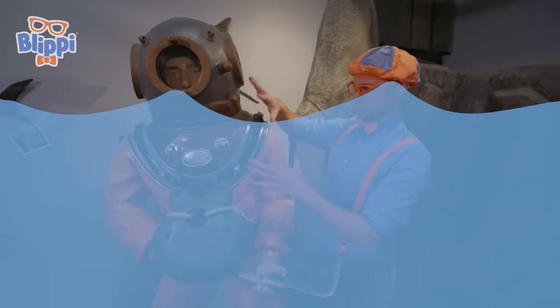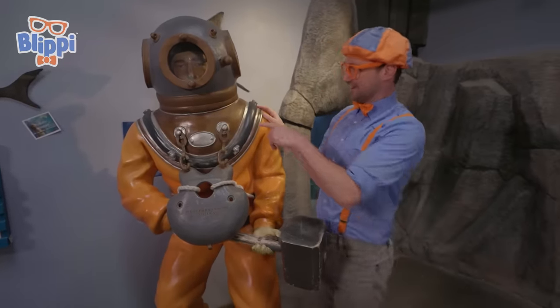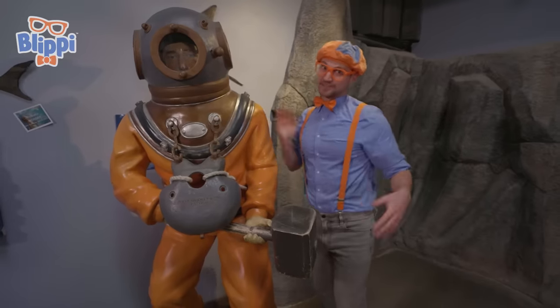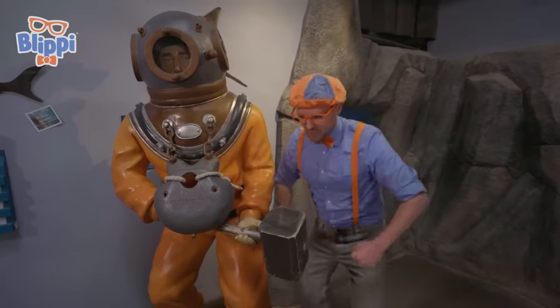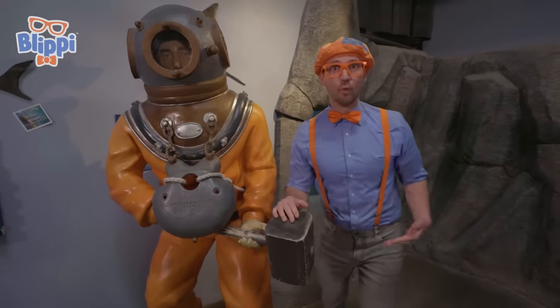Ooh, and scuba divers wear this outfit so then they can stay warm under the water and so they can breathe underwater. You know how you and I have to hold our breath underwater? Scuba divers can breathe while they're underwater. Cool. Ooh, and do you see this big weight? Yeah, us humans, we tend to float. So this weight is holding the scuba diver on the bottom of the seafloor. So then this scuba diver can work.